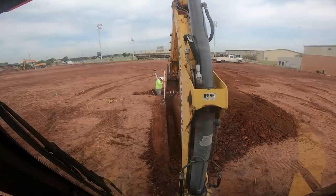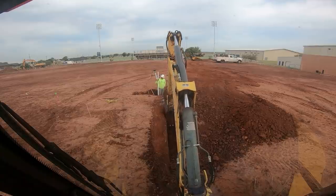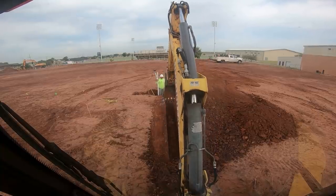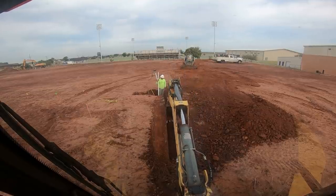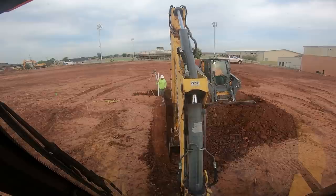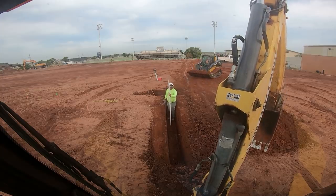Now if you really want to make it look neat, you come back in on your last pass and lean over, put a little side pressure on it, and use your side cutter to kind of clean that up. Then use the bottom of your bucket to make the final pass. And we should be about grade right there. Should be close.